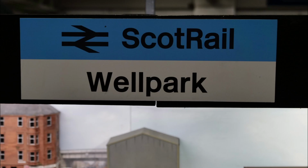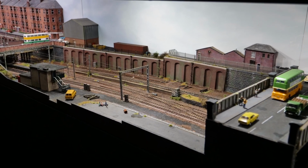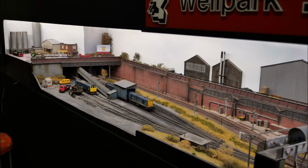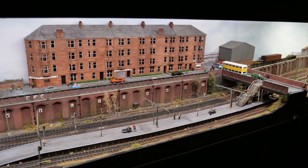Wellpark, modelled in double O gauge and exhibited by the Scottish Diesel and Electric Group. Wellpark is not a real station. We have borrowed the name from another famous Glasgow landmark, that of the Tennant's Brewery of the same name.